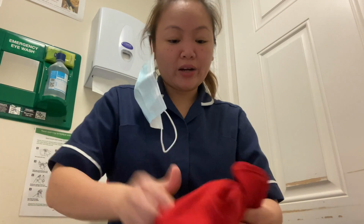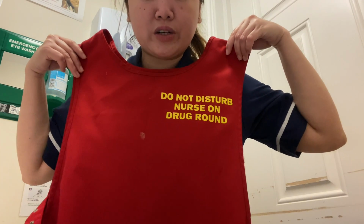Let me just add, during medication rounds, we usually wear this apron. This is the front. It says "Do not disturb nurse on drug rounds," and the same on the back. But I did not wear this today. Well, it's Sunday. But supposedly you have to wear this when you do the medication, so that no one can disturb you while you're doing the preparation, because supposedly the nurse should not be disturbed during medication rounds.